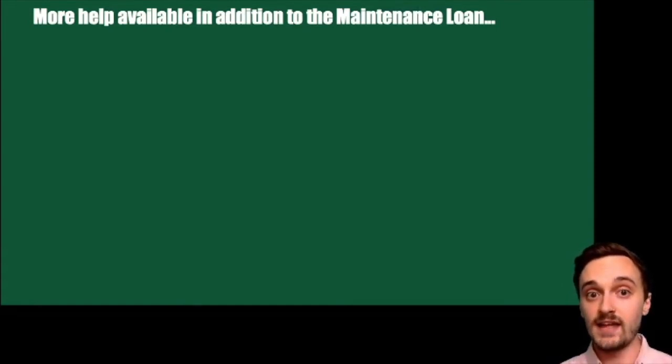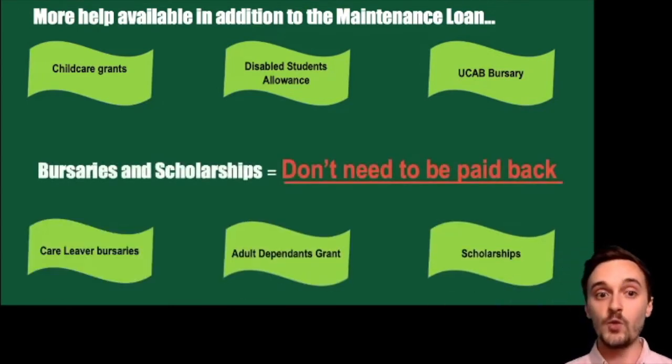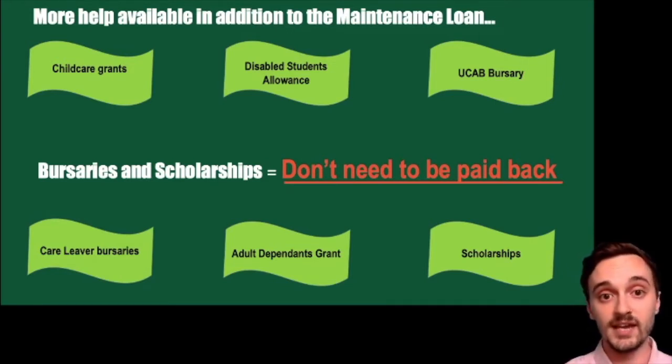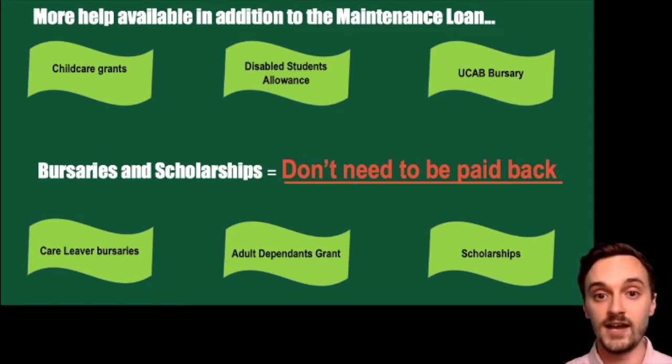It's important to mention that the help and support doesn't just stop at the maintenance loan. There are so many bursaries and scholarships available, and some of them are listed there. So Care Leavers bursary, we ourselves, the University Centre of Askham Bryan, we have a bursary, and there are also scholarships as well. And this is free money. This is money that doesn't need to be paid back at all, and this would be on top of a maintenance loan. So it's definitely worth checking either on the government website or with the providers and institutions that you're applying for to see whether you'd be eligible for even more money to help you out with the costs of higher education.